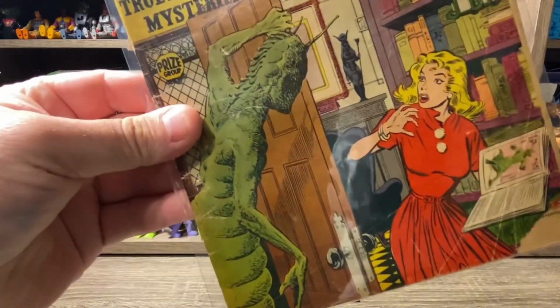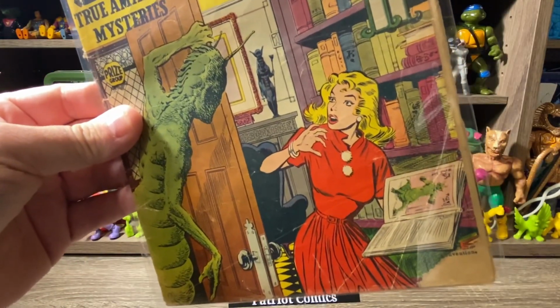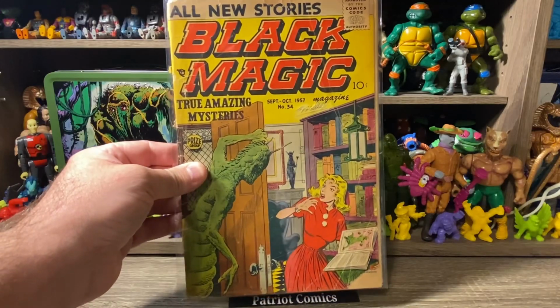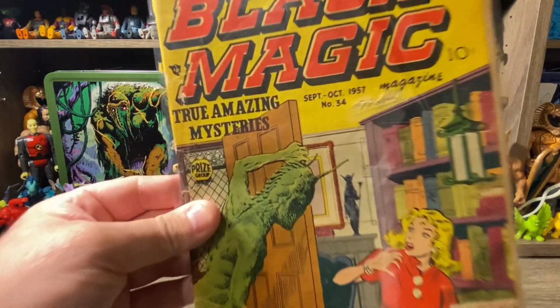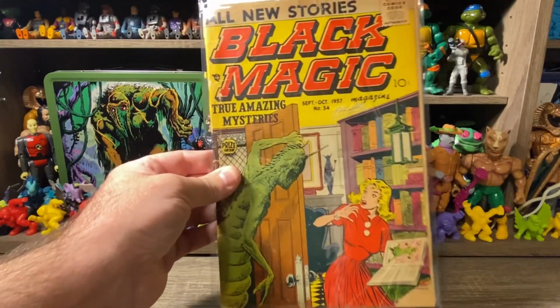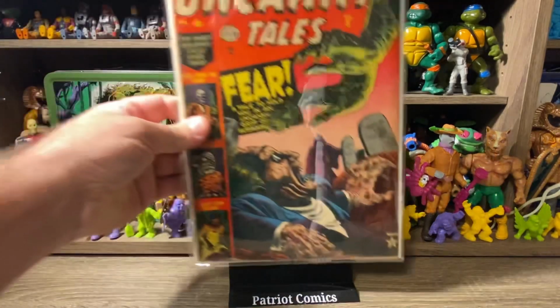I mean, look at this crazy alien monster creature. And of course, you got the blonde lady in the red dress, classic for the times. The True Amazing Mysteries, Black Magic. Really, really cool. 1957. So happy about finding these. And then we have some slightly more expensive books here.